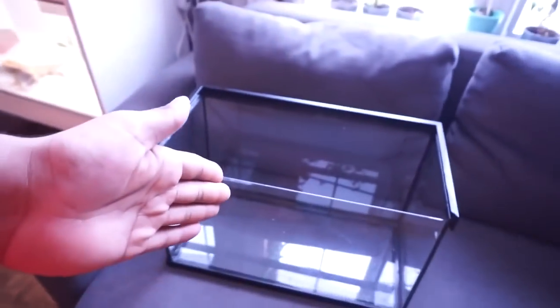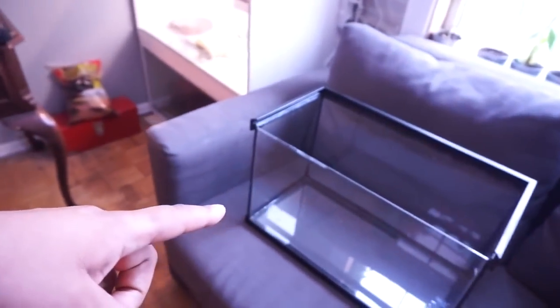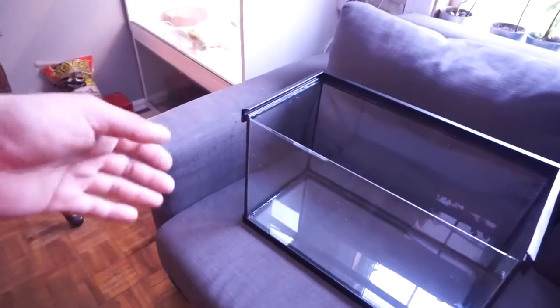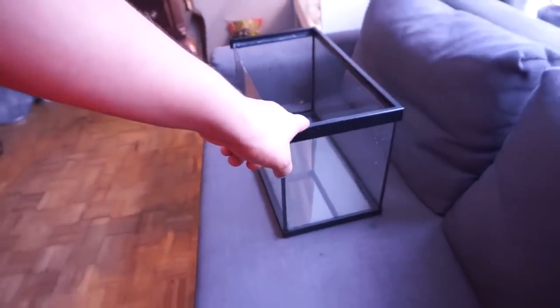But this right here is the enclosure I'm going to be using. As you can see, it's a 10-gallon enclosure that, believe it or not, I got for free. And all I'm going to be doing is, instead of throwing it away, I'm actually going to use this to build a crested gecko enclosure. Let me show you exactly how.